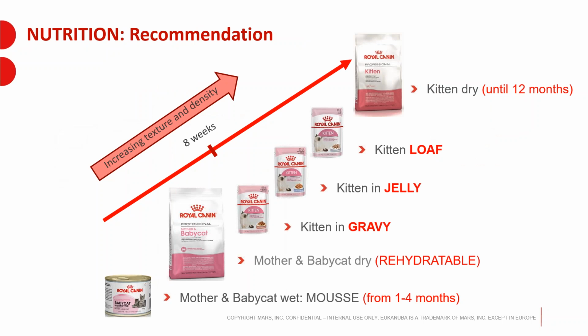At weaning, it's recommended to use mother and baby cat mousse, which is highly aromatic and palatable. It has an ultra soft texture specifically designed for weaning, and it's one of my favorite products. In conjunction with this, or by itself, the next diet to use is the mother and baby cat kibble. A key feature of this is that it's rehydratable and the consistency can be altered depending on the amount of water added. As they continue to grow and develop, the neonates are able to handle different textures and densities.